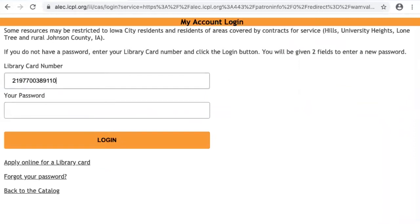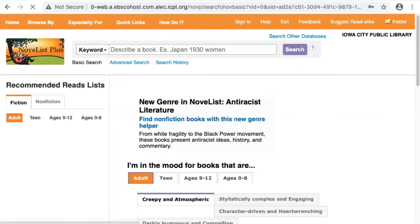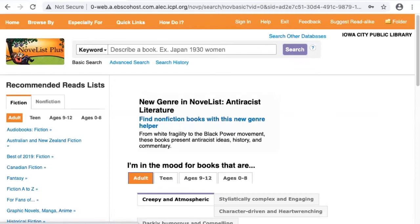If you are in the library, you won't have to log in, but outside of the library, you'll need to log in with your library card number and PIN or password. There are a couple of main ways to use NoveList, which is a database completely designed around helping you find a good book to read. One of them is to start with a book that you already liked. So let's use this example.